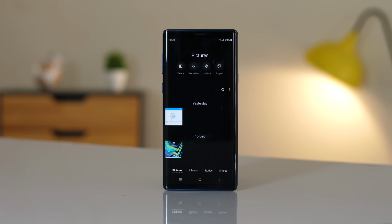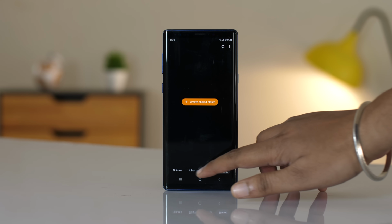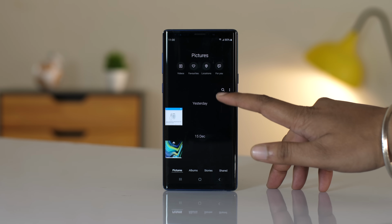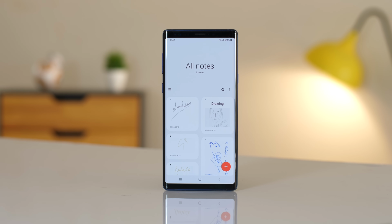Check out the gallery now. See how all the important actions are available at the bottom so you can access it pretty easily? Now the same design language has been used in different areas of the OS and different apps like Messages, Contacts, Clock, Samsung Notes and more.